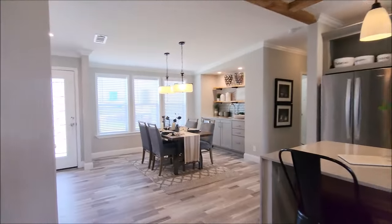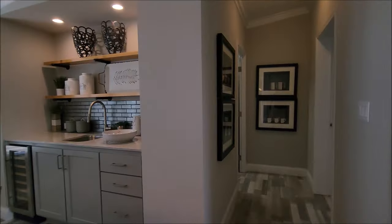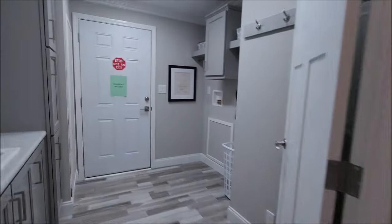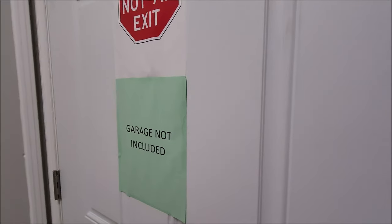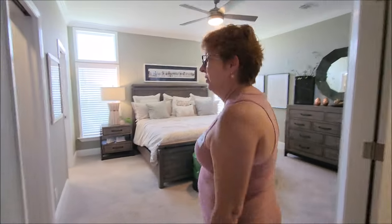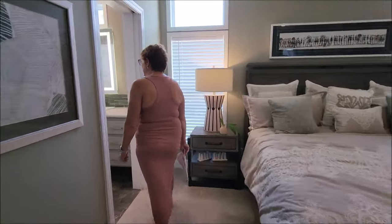Yeah. I mean, the main thing is you got two bathrooms on each side of the house. But the thing is how did you get to the garage? Oh, garage not included. Oh, wait a minute. And it's locked. Okay. So the garage is not included in the price. There is a master bath ensuite. This is four bedrooms. Here it is.